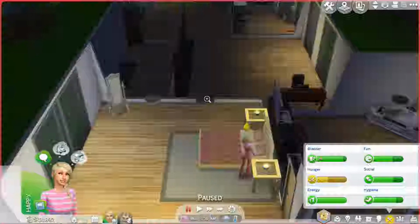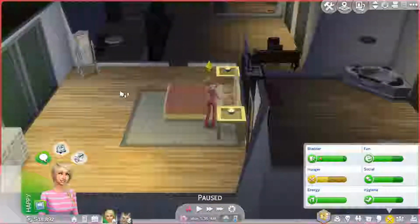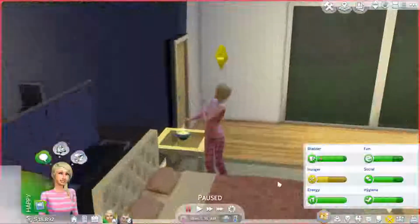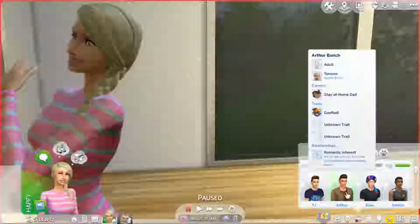This is Let's Play The Sims 4, My Vet Life, and we're on part 3. And now we're going to get right into it. It's 5:30 in the morning. And in this episode, we are going to explore, if you remember from the last episode, Scarlett did develop a little bit of a love interest, who is Arthur Bunch.